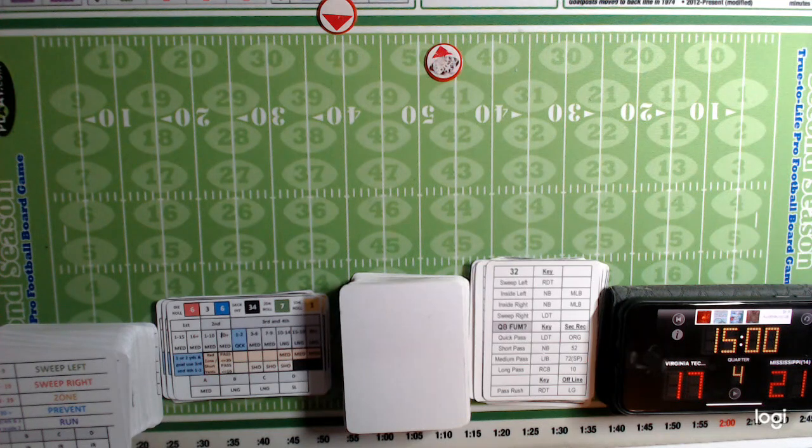+2, -2. So 5-4 on the long. It's going to be a bad pass, and so we're looking at the right cornerback, and the right cornerback is Victor Harris. On his interception is a 6, so it's going to be intercepted.